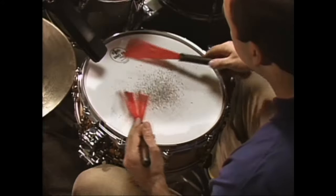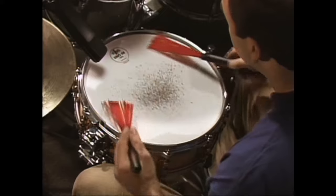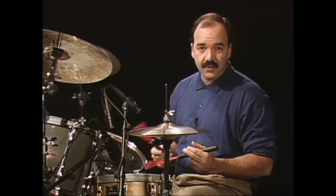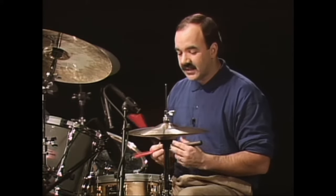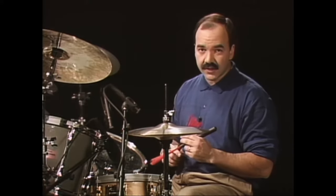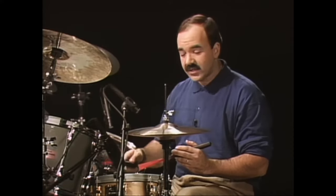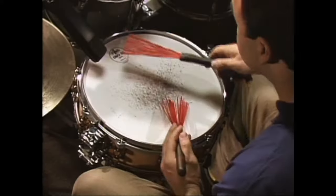All right, I add the right hand, it can do the same thing. One, two, three. Now, that sounds pretty smooth, but it's not really rhythmic. So while the left hand has given us a good cushion or a pad, the right hand can articulate the rhythm. I do that by lifting up the brush on each revolution and bringing it down on every pulse.